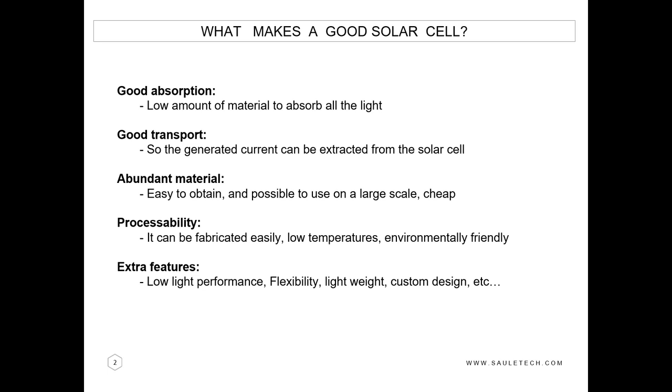Besides that, we want to be able to process it easily. If we can find a material that is as easy to process as just to inkjet print, then it's very nice, then we can talk about a very scalable technology. And obviously, if the material can provide us with additional extra features, like very good low light performance, or the possibility to create flexible solar cells, or it is very lightweight, or you can customize the design, all these features will enable us to create a very good solar cell.